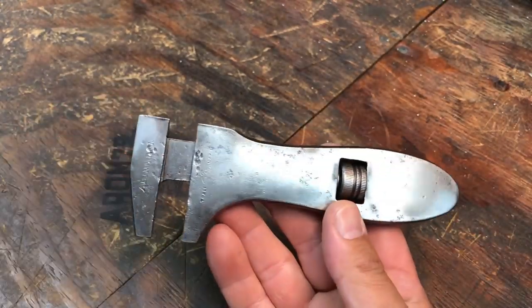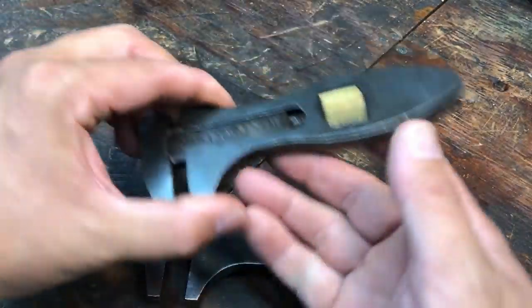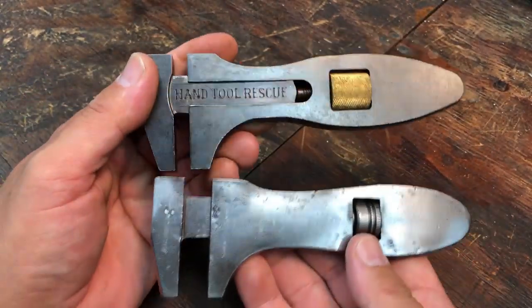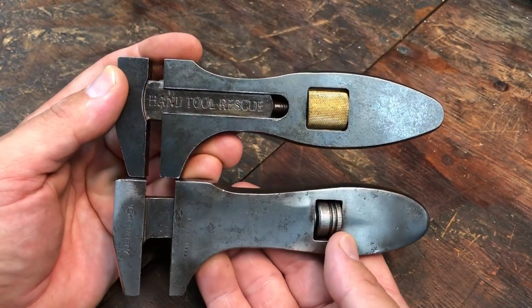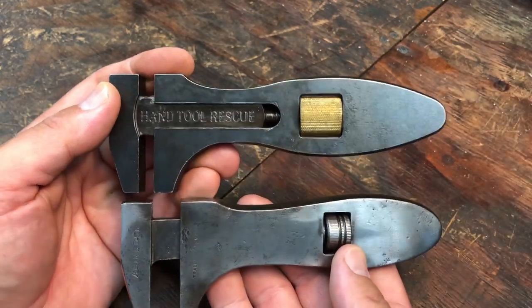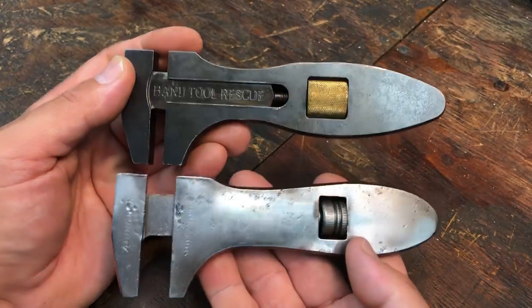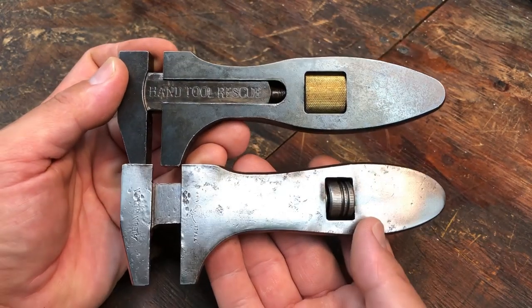So this is the one that is my buddy Hand Tool Rescue's. See, this is the one that he makes and the one that he gave me. And this is the wrench that he modeled his after. You can see the resemblance right there. Very similar. They call them pocket wrenches or a bicycle wrench or a fishbelly wrench. I just kind of consider them a fishbelly wrench. But very neat. This is the one that he got his design after right there. The first one that I found out in the wild.